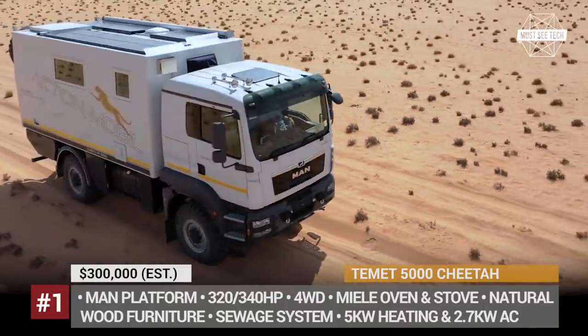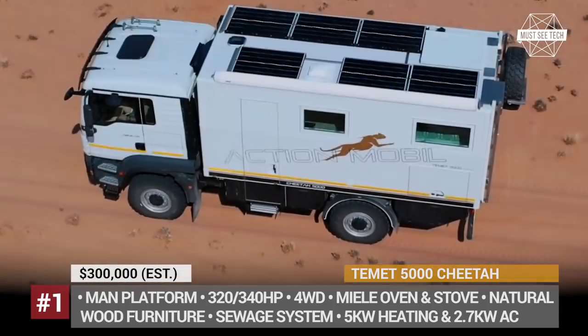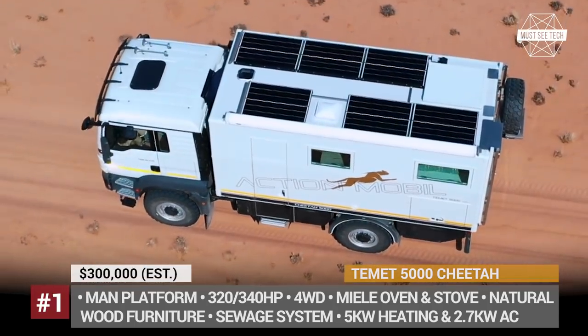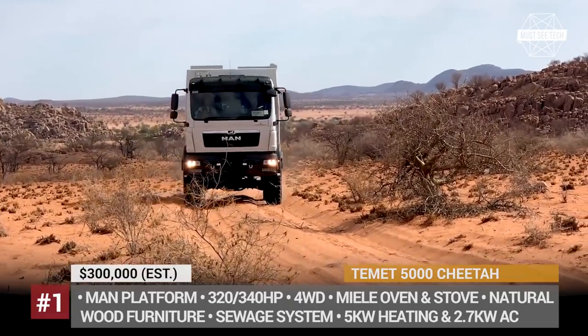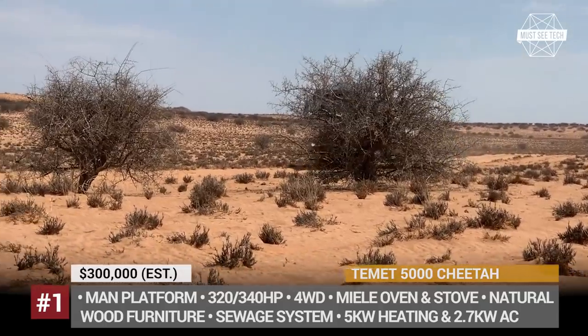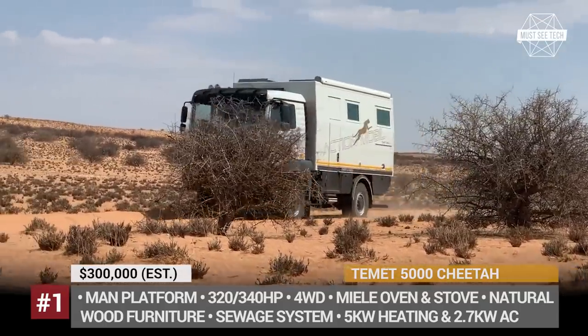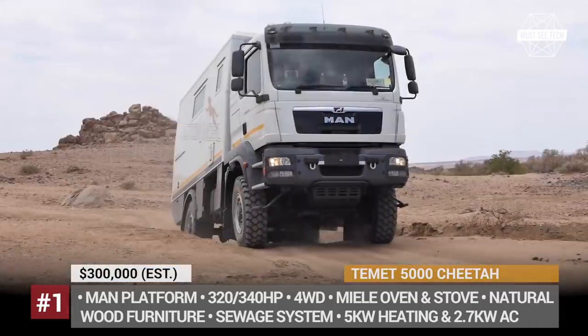Temet 5000 Cheetah. Named after the fastest animal on Earth, this four-wheel drive motorhome combines speed, agility, lots of amenities, and off-road prowess in one compact package. The model is a part of the Action Mobil's Temet series, which is among the brand's most popular builds due to its smart cabin design and moderate size.